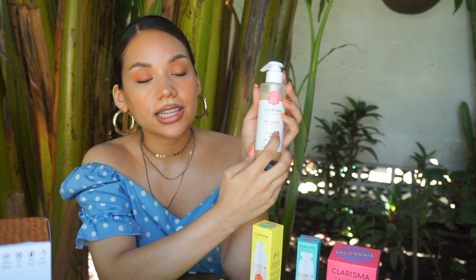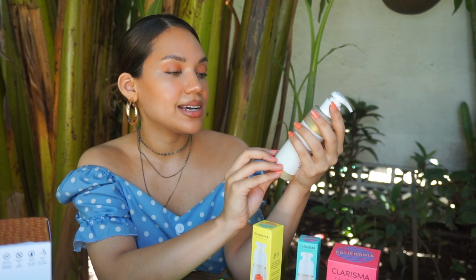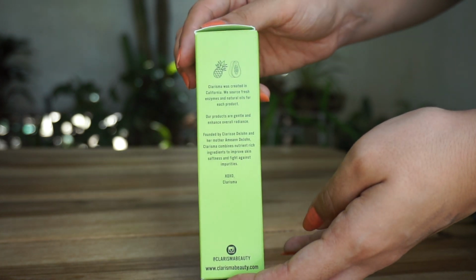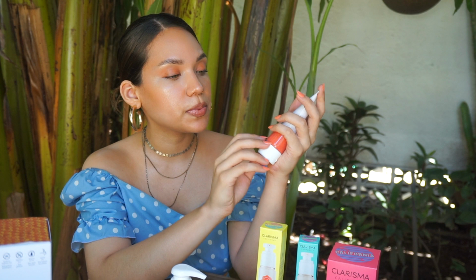First off is the Daily Cleanser, and it unclogs pores, cool ocean breeze. It has desert lime, pineapple, and papaya, which is nice because that's enzymes, and enzymes are good to help exfoliate your face. They also sent me their gentle exfoliating scrub, banishes blemishes, loofah fruit, neem, and pineapple. And it looks really fine because I'm not a big fan of abrasive scrubs, but this is really fine. You can barely tell it has anything in there.